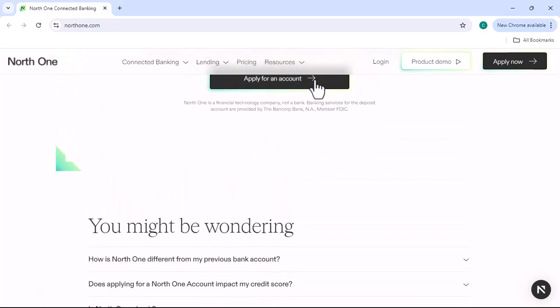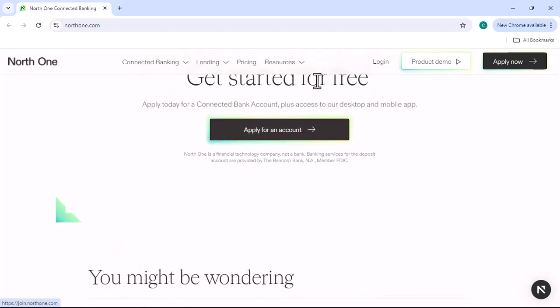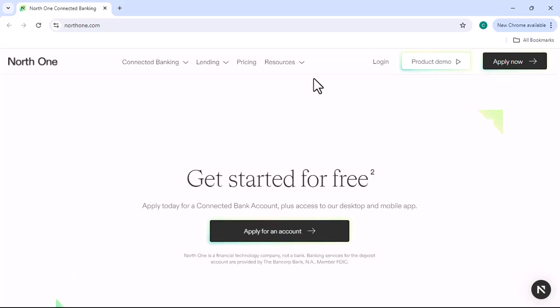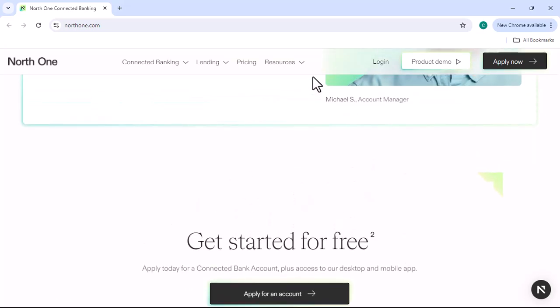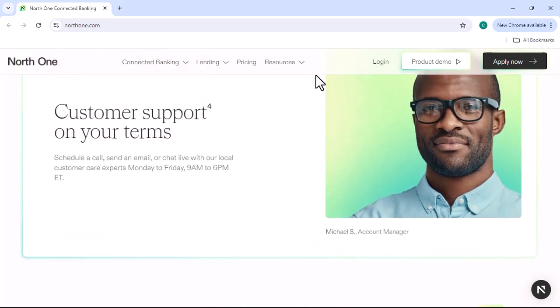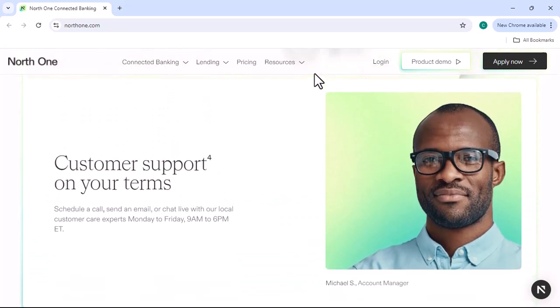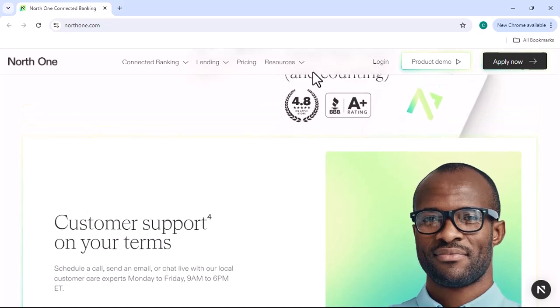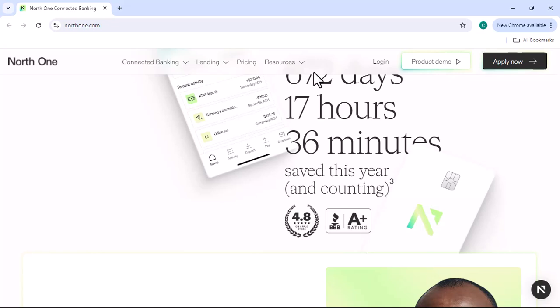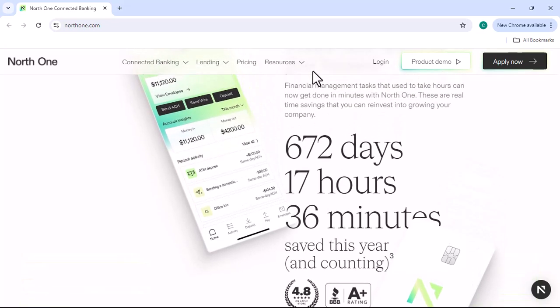So, to definitively answer the question, yes, funds held in NorthOne accounts are FDIC insured, up to the standard $250,000 limit per depositor, per insured bank, for each account ownership category. This means you can have peace of mind knowing your business funds are protected in the unlikely event of a partner bank failure. But it's important to understand a few key nuances.